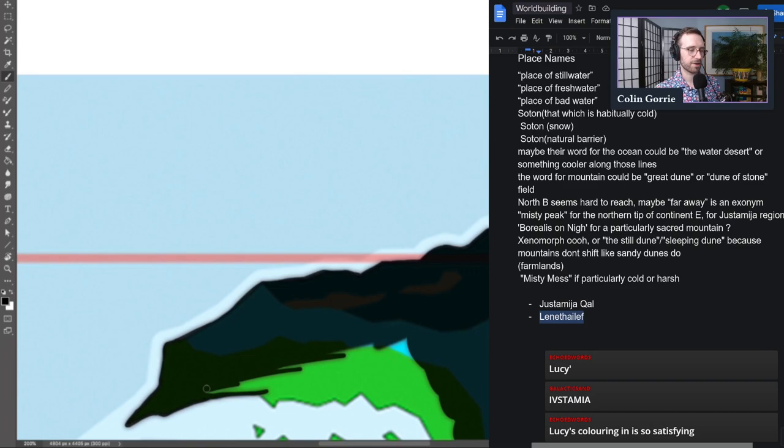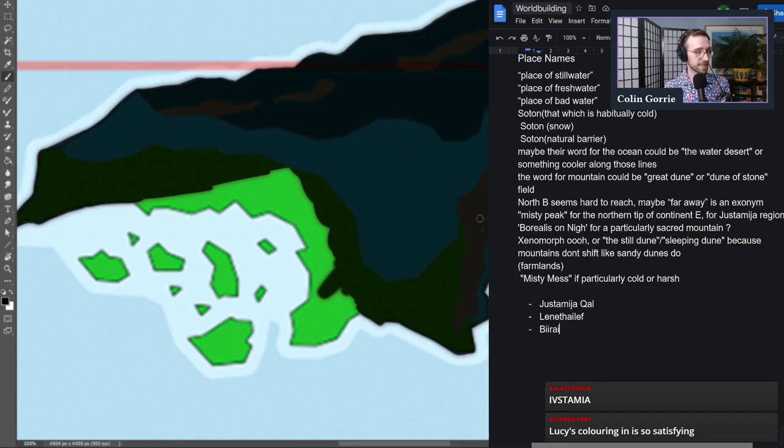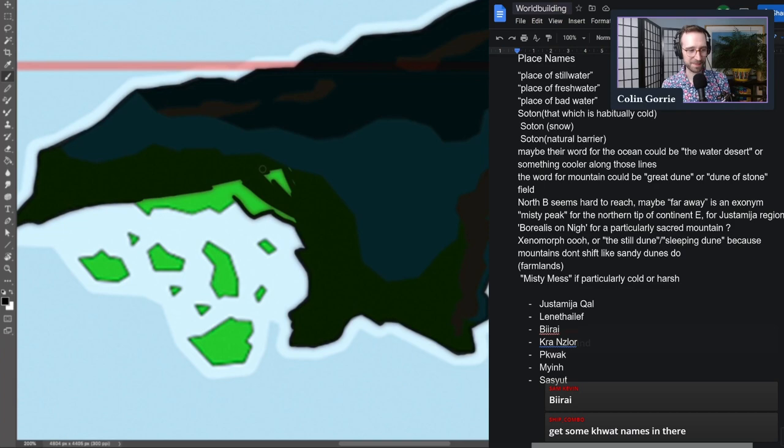I think we should use Birai for the place names in the desert region of the southwestern continent. And I think we should use some combination of the different Sakrat languages for the place names in the Sakrativerse. So Kranzlor, we know. Kwak, we know. Nye. And Sasyut. So I think these are going to be our primary naming languages for the different regions. Okay, yeah, we got to get some Kwat names in there as well. That's true. Kwat. And these will be the languages we'll work with.